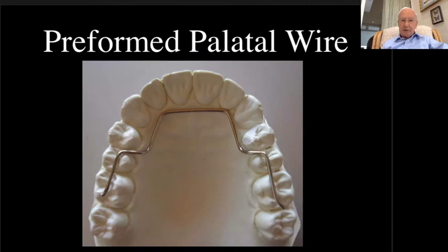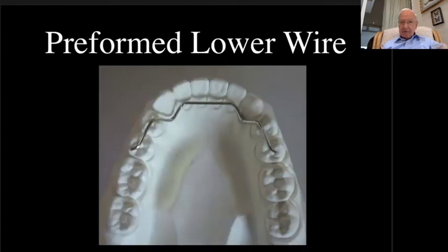The twin block kit contains a preformed palatal wire. It is one size fits all and is placed on the model before applying the blocks. We can make it narrower or wider as required. And when we enclose it in the upper block, we may introduce a little expansion, a little at a time, perhaps at adjustment visits. We use the same principle in the lower arch with an adjustable lower lingual arch wire.